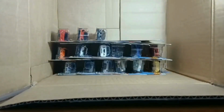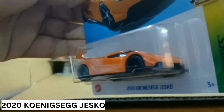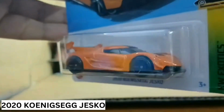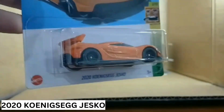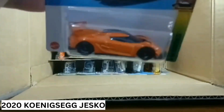The next one I'm going to show is the 2020 KOENIGSEGG JESKO from HW Exotics. I have already shown you this car in another color variant, which is the violet one. The violet one is actually indeed more cool than the orange one, and I personally prefer that one. Do let me know in comments which one you prefer. Do you prefer the violet KOENIGSEGG JESKO, or do you like the orange one?